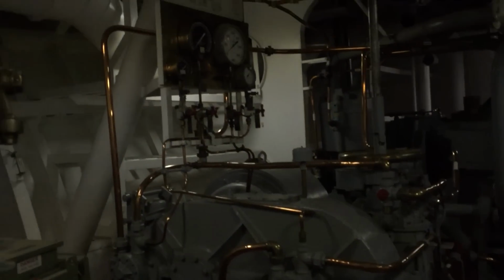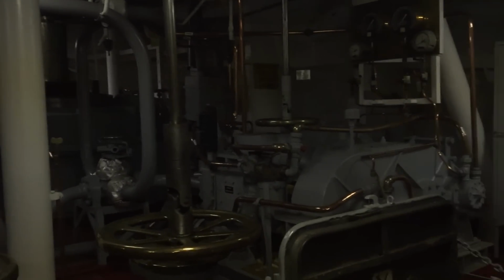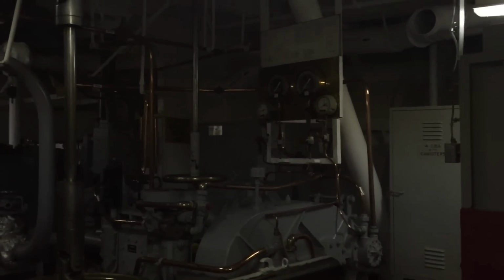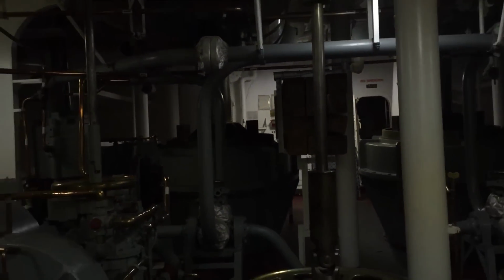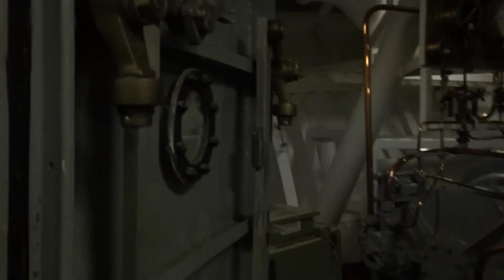What? Look at that. We're in the anchor room. Look at all that brass and copper. Analog dials. Shoring lumber, whatever that does. All brass and steel.